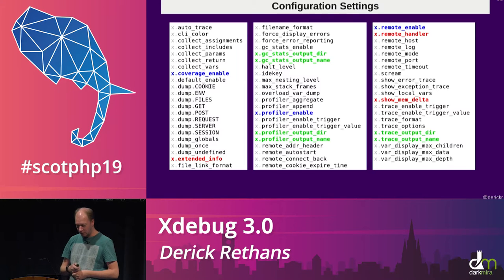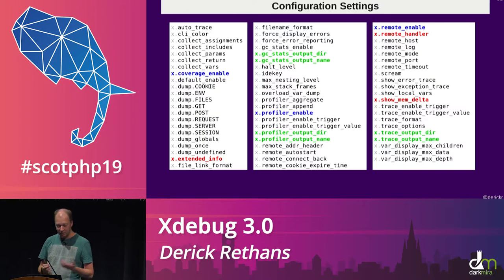So what I need to do, well, let's have a look at the configuration settings. I actually made it a bit shorter, because instead, if you see the X, it is really Xdebug, but it didn't fit on the slides anymore. There's a bunch of them in here, for example. Oh, I just broke something. No, just the screen went off here, not that I need it.